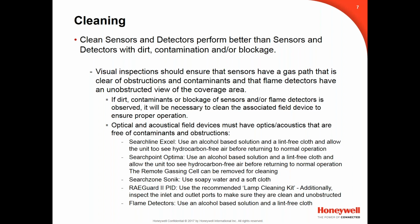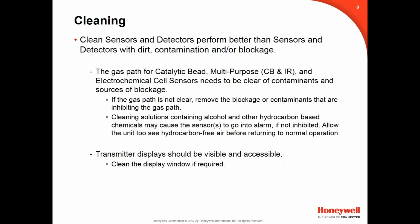That's true with other optical devices also, such as the Searchline Excel and the Optima Plus. And again, it holds true for the Search Zone Sonic, which is our acoustical gas leak detector. So when it comes to actual cleaning, the gas path, if it's blocked or obstructed, is going to inhibit the ability of gas to actually get to the sensing element.